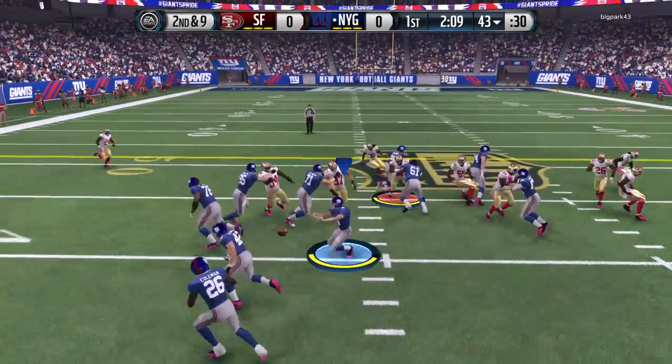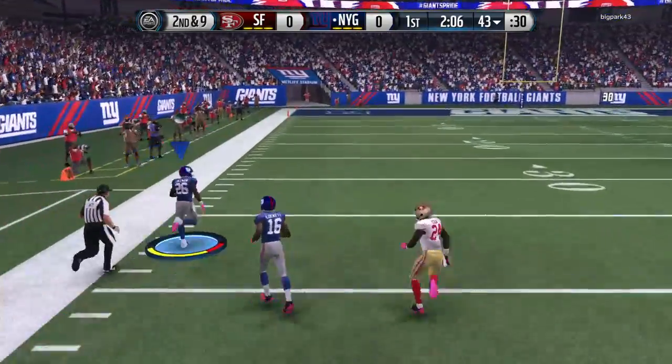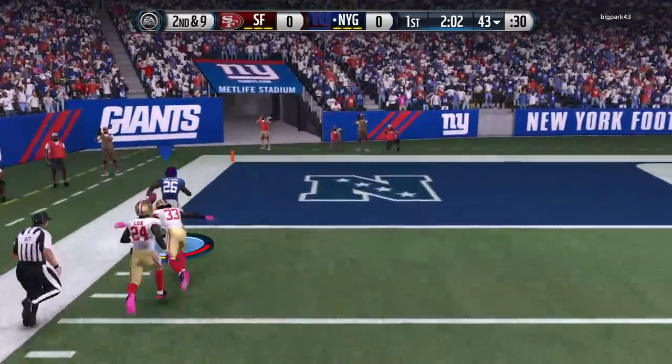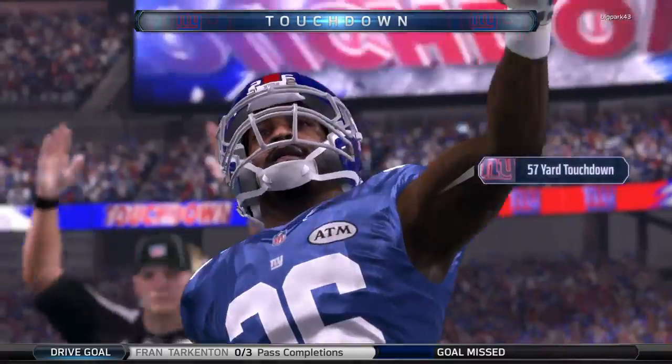The Giants take it from the 43. They'll run it off the toss. Space to work. No one's going to get him now. Taking it all the way home for the touchdown.